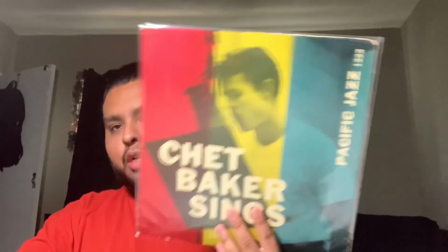And then the second to last tune of the entire 10-inch is The Thrill Is Gone, which I like how they put at the very end almost, because on the 12-inch The Thrill Is Gone is the third to last tune of the album. Anyways, the track listing is slightly different from what was released later on.